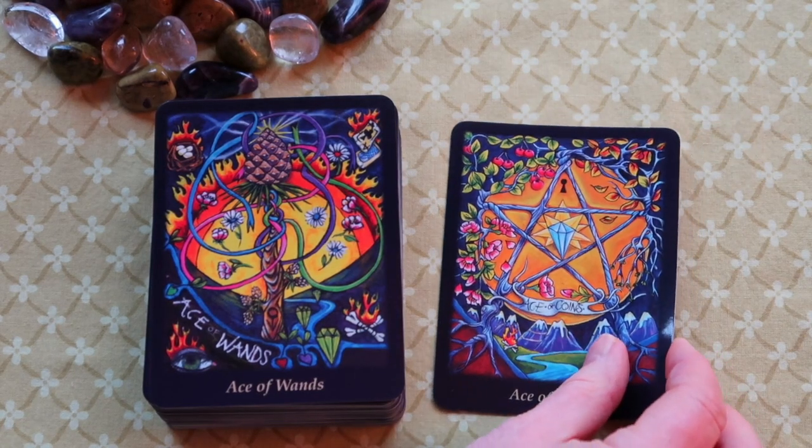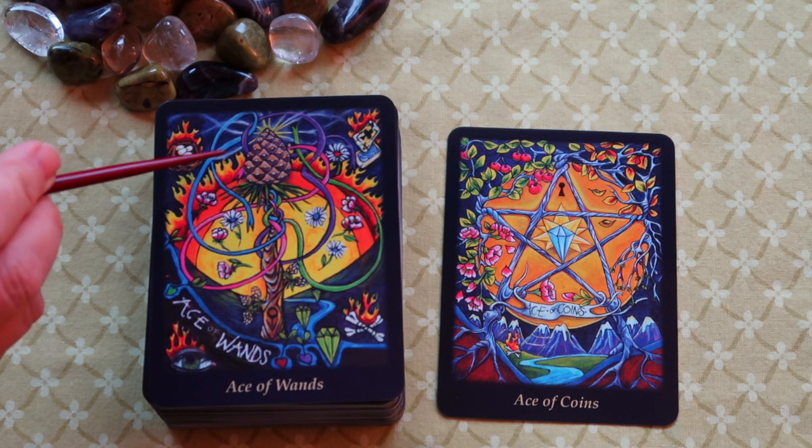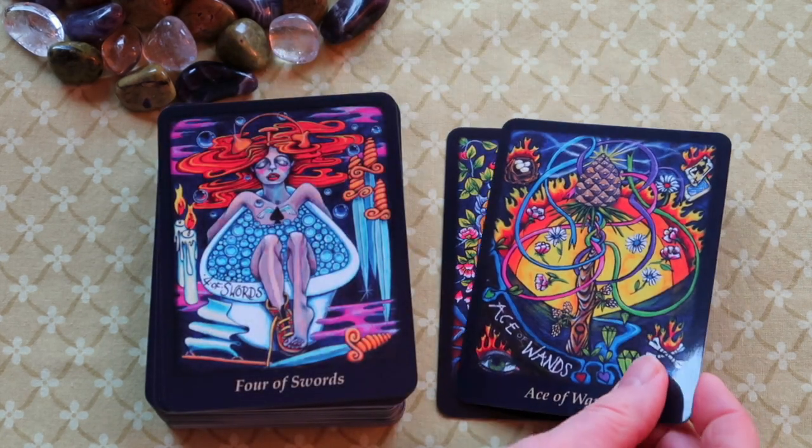So I wanted to show you a couple of the aces because they are just rich and so full of potential for the suit, which is what the aces are supposed to be. And I know there's been a bit of conversation about the pine cones that she chose to represent the suit of wands. And I love the rich symbolism of that, connecting the pineal gland to the pine cones. And she did such a great job in the guidebook as well.